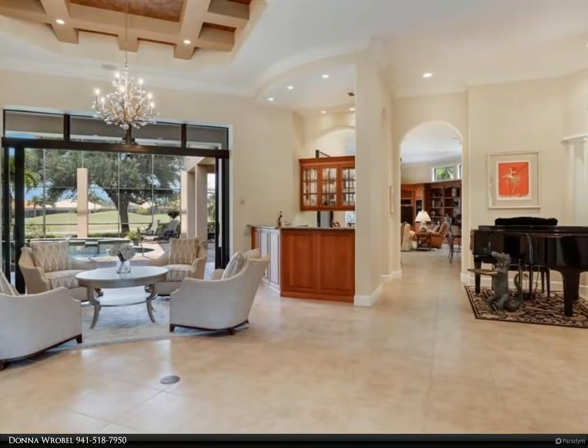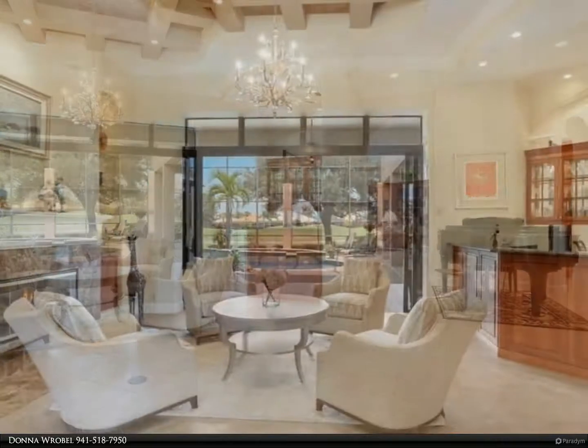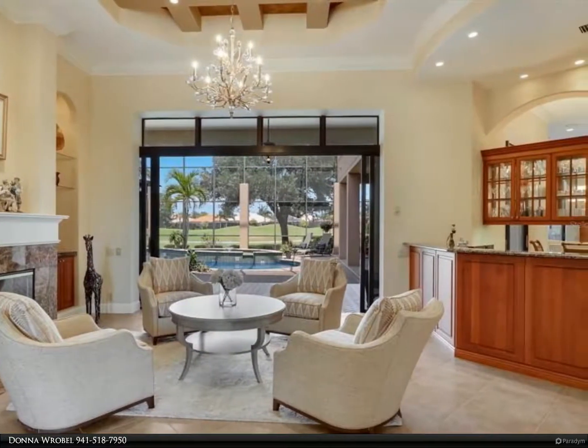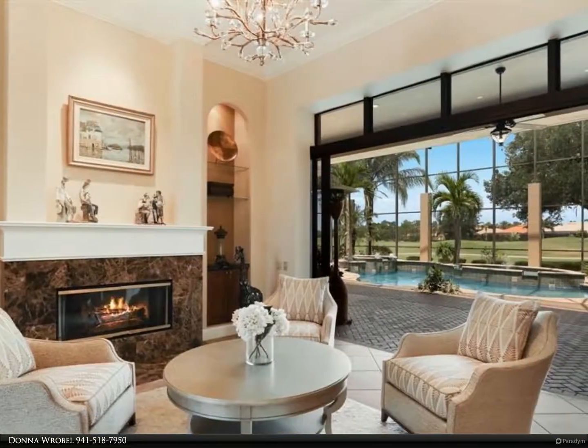Outside, the tropical landscaping provides privacy, golf and water view and features a generous lanai, covered dining, a large heated pool, spa, waiting pool, pool bath, outdoor shower, and newly updated outdoor kitchen.